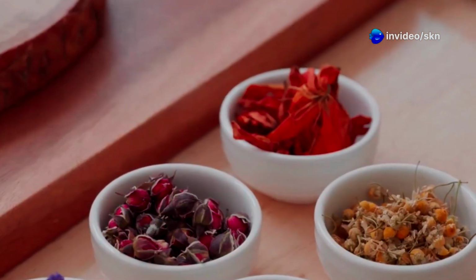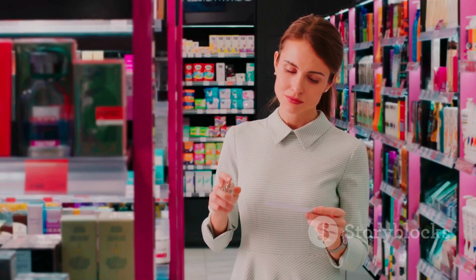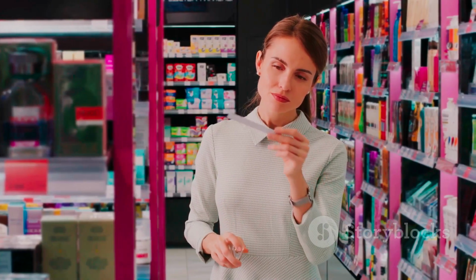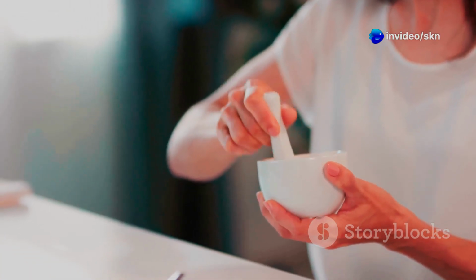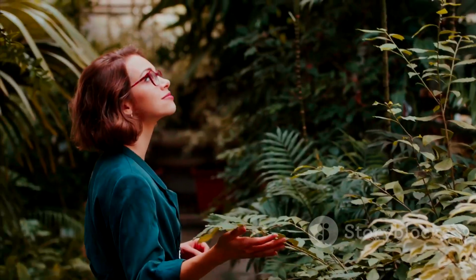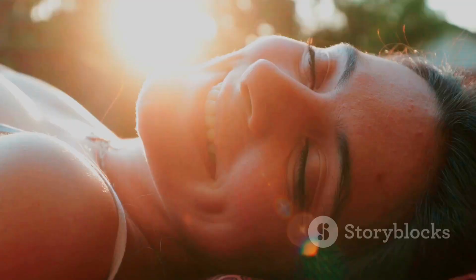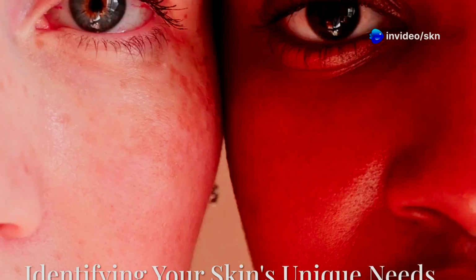Natural ingredients are derived from plants, minerals, and other natural sources. They are free from harsh chemicals, synthetic fragrances, and artificial colors. These ingredients are not only gentle on your skin, but also beneficial for the environment. Switching to a natural skincare routine can be a game changer for your complexion. It's a journey of rediscovering the inherent beauty of natural ingredients. Get ready to unlock radiant, healthy skin with the power of nature.